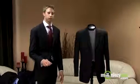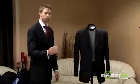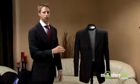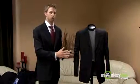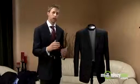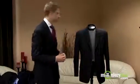We're talking about how to purchase a suit and how to make a suit fit well. In this particular segment, we're going to talk about what makes a quality suit. People frequently ask me, what's the difference in price between an off-the-rack suit that's $200 and a higher-end suit that can be upwards of $2,000 or $3,000?